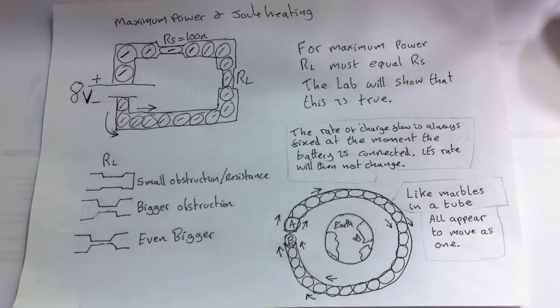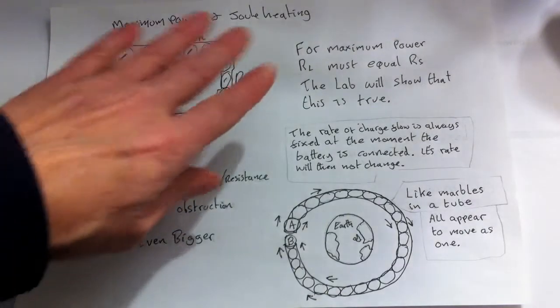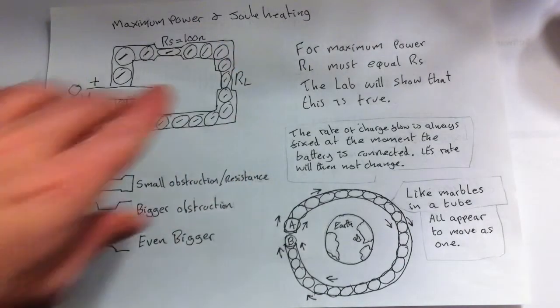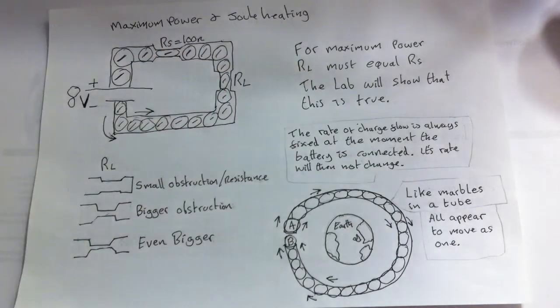So very small energy is used again. So this lab will show that there is a halfway point between these two extremes, where the load resistance RL will use its maximum energy from the battery, and we'll find it is when the load resistance equals the source resistance. So here's the diagram, just going over those points I've just made. Here's the circuit, and it says here for maximum power the load resistance RL must equal the source resistance RS. Now the lab will show that this is true.